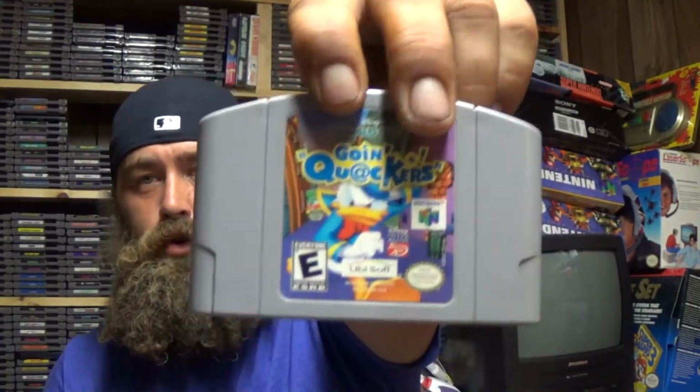Donald Duck Going Quackers. I'm going to give this one a shot. I've never played it before. I've never owned it. I believe that's a pretty common game too. Another one I've never seen in the wild. So when I saw it, I was thinking, oh, that's probably worth some money. But I think it's only maybe like a $4 or $5 game or something.